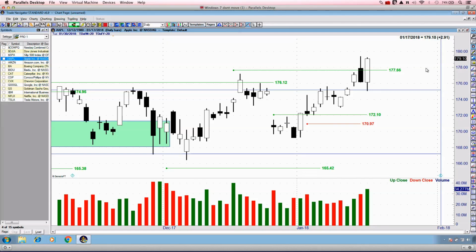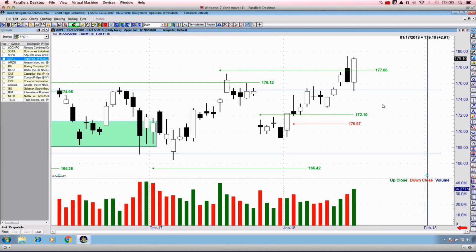Now, the problem with Apple at this time is that I'm not in it, and I assume that everyone in pro is not in Apple. The reason for that is because of this vertical line just here. We have earnings coming up on Apple. This has been an absolutely blockbuster trade setup. You cannot fault this trade setup. It is incredible through the eyes of a technical analyst.